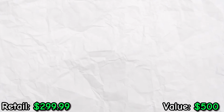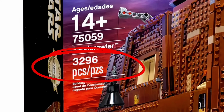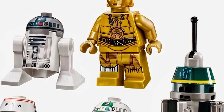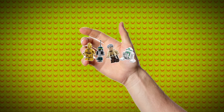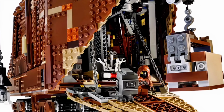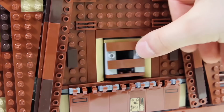Number 15, UCS Sandcrawler. The UCS Sandcrawler is chunky, so much so that it has more pieces than the other 2 Sandcrawlers combined. Oh my god. Speaking of chunky, the minifigure selection is huge, including a handful of juicy exclusive minifigures. The interior is massive, being roughly the same size as the average New York City apartment. There's just so many terrific details, both inside and out.